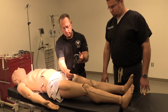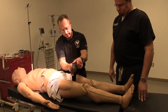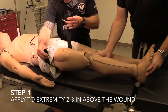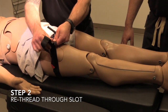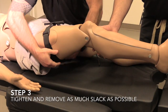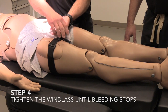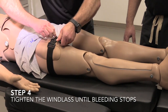To deploy the tourniquet, we can slide it up over a limb, or in this case we're going to unthread it from around the extremity, 2 to 3 inches above the wound, and rethread through the slot. Remove as much slack as possible. Attempt to put the tips of 3 fingers under the tourniquet. If you cannot do that, enough of the slack is taken out, and you can begin to tighten the windlass. Tighten the windlass until the bleeding stops.